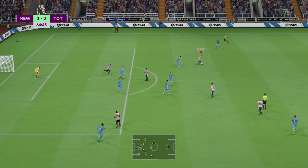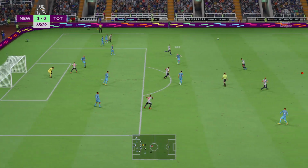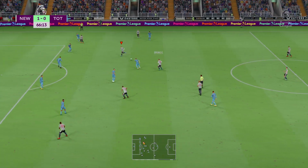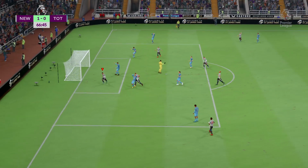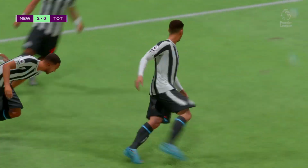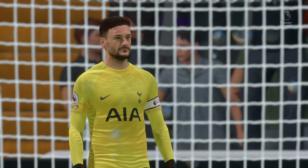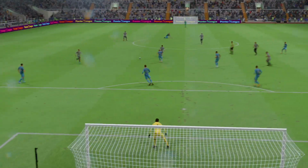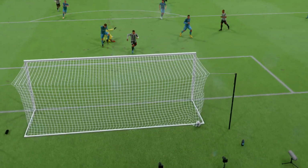Longstaff. And now Trippier. Longstaff. Will he finish? And a goal to increase their advantage. It's a two-goal lead now. Well, just look at the defending here. The keeper is left totally exposed. It's an easy goal in the end, but well taken.